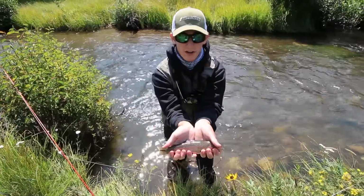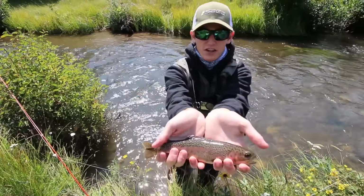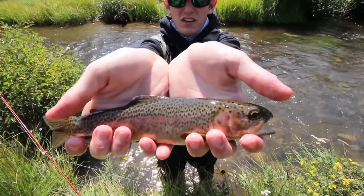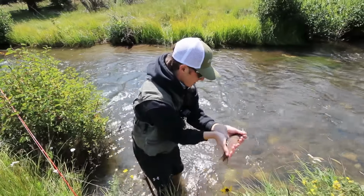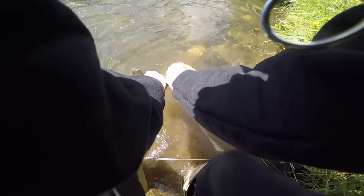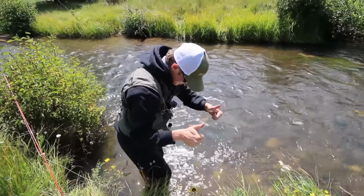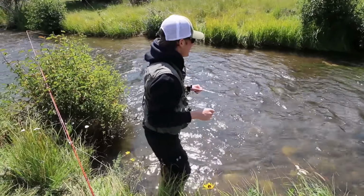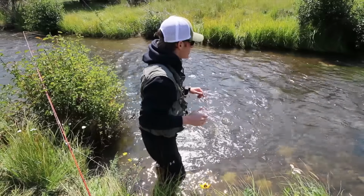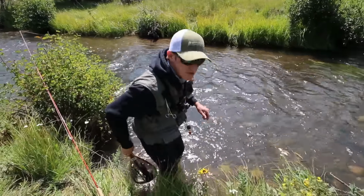Beautiful little rainbow on the dry fly. Beautiful fish. Okay guys, gonna let it go. Perfect, second fish of the day so far. Going good, missed a bunch of fish, but you know it's hard with these fish. They're just quick striking it, but it's fun. And anyway, second fish in the bag, let's get some more.